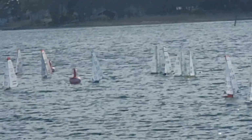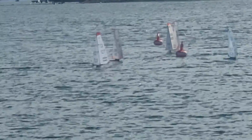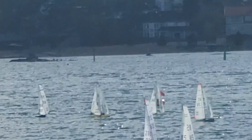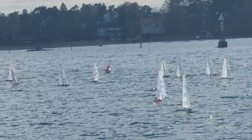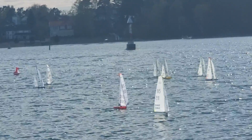You can see it's all A+ rig today. There seems to be a nice little breeze down the right hand side of the course. Well, we're running down, it's on the right hand side, so you can see 115. Little bit of local knowledge here. 115's coming in here with 260.